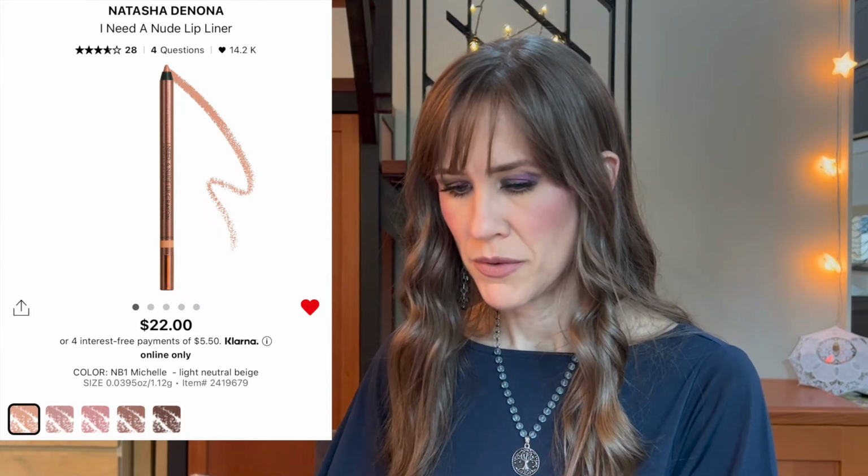And then along with that, I've been wanting to try the Natasha Denona I Need a Nude lip liner to go with that. There are a few shades, and I thought I would do the light neutral beige Michelle. Oh, it's the same name. Well, there we go. All right, this is gonna be way over my budget, so I know that. We're just dreaming, we're shooting for the stars, and then we're gonna rein it in.